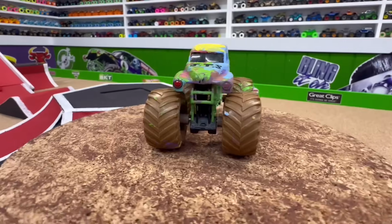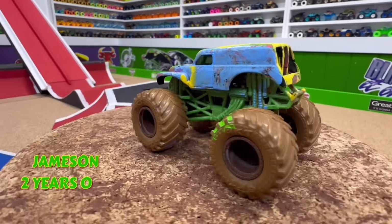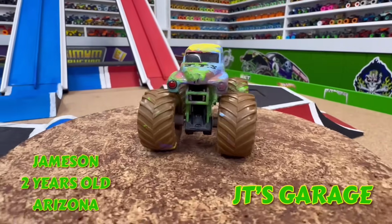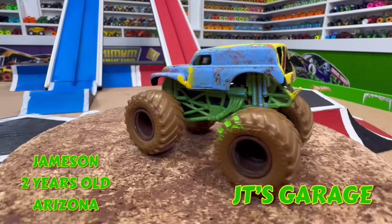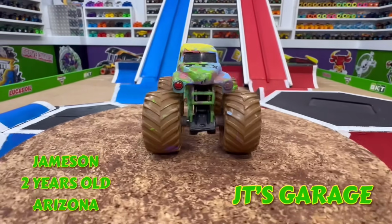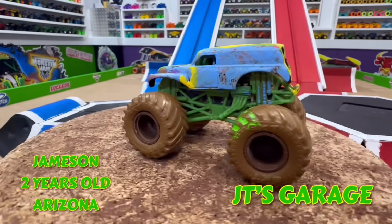The next competitor is built by Jameson, who is 2 years old from Arizona, and this is JT's Garage. We absolutely love the color combination on this truck, how we've got the yellow, blue, green, and pink paint scheme, green roll cage to match, and it's already got muddy tires, so this truck is ready to race.